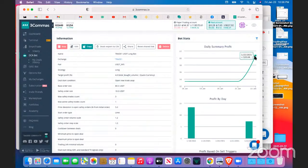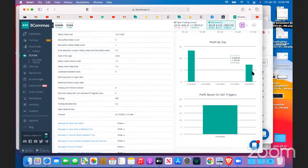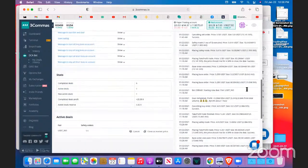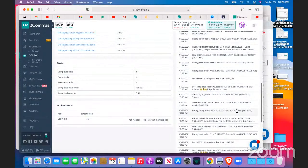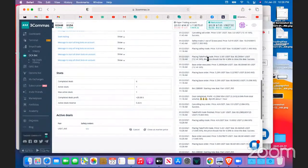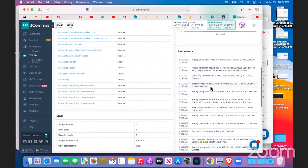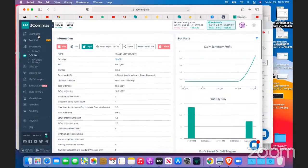Now look at XVS. It has done $20 so far. The first day it did $13, and today it has done $7. And look at it: it bought, it sold, it bought, it bought, it bought, it sold, and then the last one, you can see it was set to take profit, and it canceled again and set another market order. It has done 6 deals and $20 in total for all 6 deals.